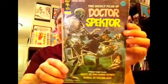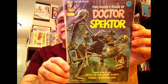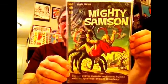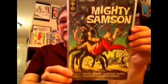And got some Gold Key. I'm not sure about the number, but I know I didn't have this book. But I always love to read these old silver and bronze Gold Key horror books or mystery books. So Cult Files of Dr. Spektor. Got a nice painted cover. Mighty Samson, not sure about the number, but I'll find out later, I guess, when I read it. Another great painted cover. Nice little sci-fi post-apocalyptic series.